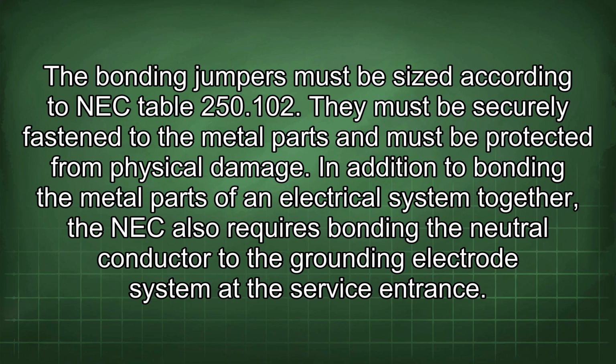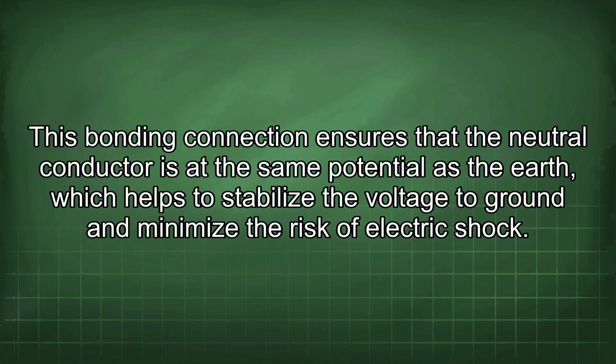In addition to bonding the metal parts of an electrical system together, the NEC also requires bonding the neutral conductor to the grounding electrode system at the service entrance. This bonding connection ensures that the neutral conductor is at the same potential as the earth, which helps to stabilize the voltage to ground and minimize the risk of electric shock.